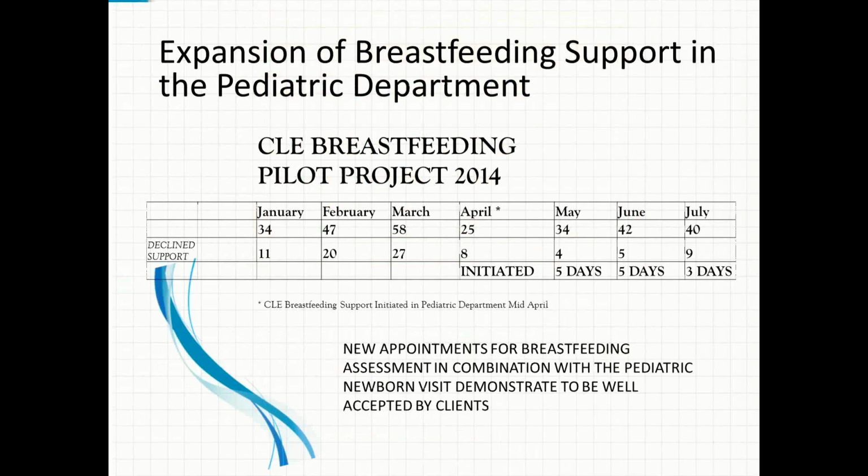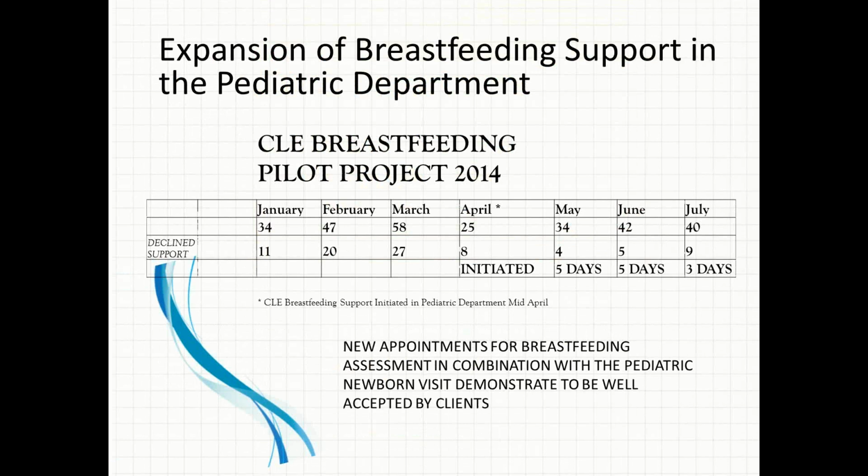We initiated a breastfeeding pilot project this year, with the expansion giving the opportunity to the newly trained medical assistants as CLEs. What you're seeing here on the left is decline support, meaning that at the time of the visit in the hospital, many of our clients decline any support with breastfeeding. One of the reasons we found was that it was an extra day they needed to come for breastfeeding support, and they considered that too much, too difficult, to come to so many appointments.